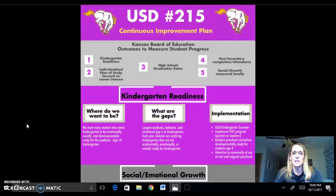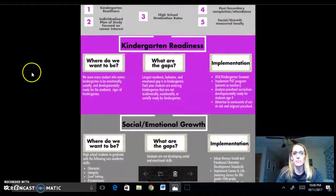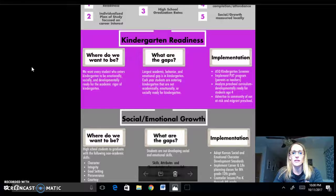The two that our district is focusing on, the first one is kindergarten readiness. I am a kindergarten teacher, so this one is very important to me. I have seen the gaps for the last 8 years that I have been teaching kindergarten. But where do we want to be as a district? We want every student who enters kindergarten to be emotionally, socially, and developmentally ready for the academic rigor of kindergarten. Kindergarten has changed drastically with our Common Core standards, and the expectations for the students are a lot higher.